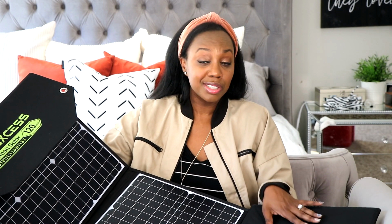So solar panels is something you should just have handy in case we don't have power, in case you don't have power for days. You guys, we were out of power for 2 days when somebody hit our transformer. So you just never know how many days you'll be without power. We know people who have been out of power for a whole week from just a random electrical outage. So you just never know.